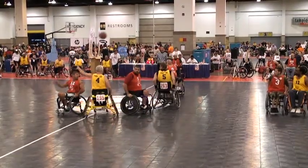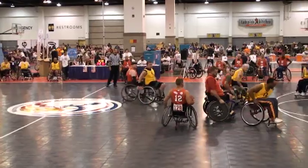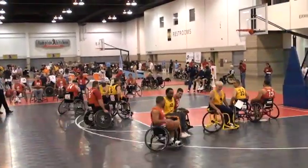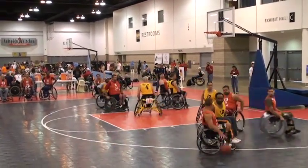Their defense is showing up. Look at Joey's even having a tough time getting a half court now. Whitcamp now with the ball at the top of the key, being pressured by a group of gold teammates or enemies. Oh yeah, they're working as a team much better now.